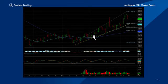Then one last note about the bonds. On a pullback to this trend line, may look at using commodity options to get long by either an outright call or a call spread, as the bonds can be volatile and the risk could be too high with an outright futures contract.